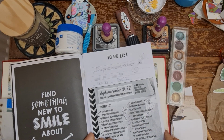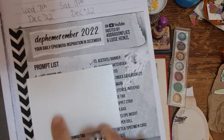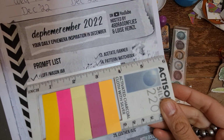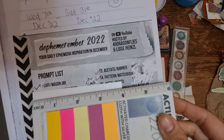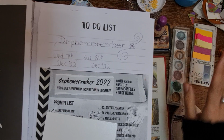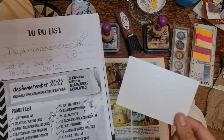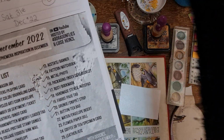And it says here ATC, and that is an artist trading card, and they're usually a small size. So this one, just for your knowledge, is 4 inches by 2.5, but I think Barbara was saying that hers is 3.5 inches, so a quarter of an inch less that way. But I just find that's way too small. So it is just for me, so I'm gonna go with this 4 inch by 2.5.